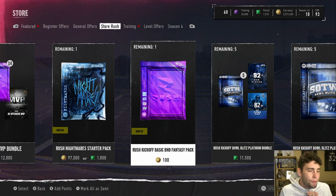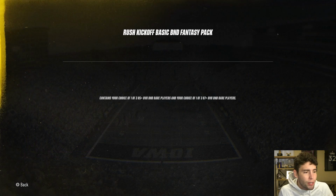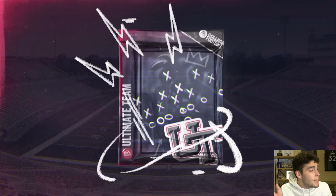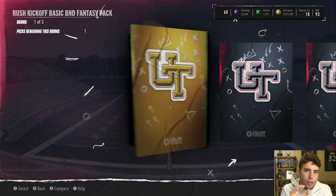Now, one thing I would for sure do if I were you guys today is open this. This is 100 coins. Anything for 100 coins I'd open. It says it contains your choice of 1 of 3 85 plus overall BND players and your choice of 1 of 3 87 overall BND players for 100 coins. These are the types of things that I would absolutely recommend you guys taking advantage of.